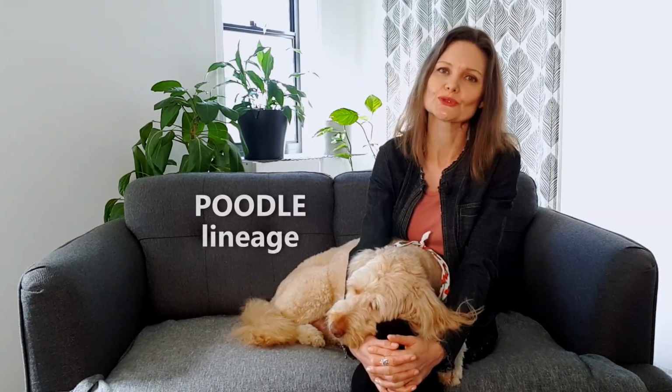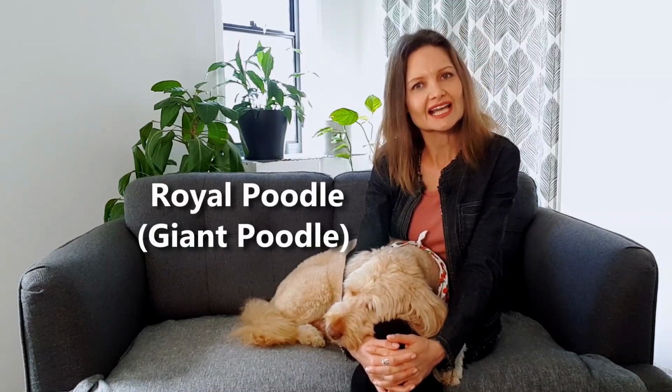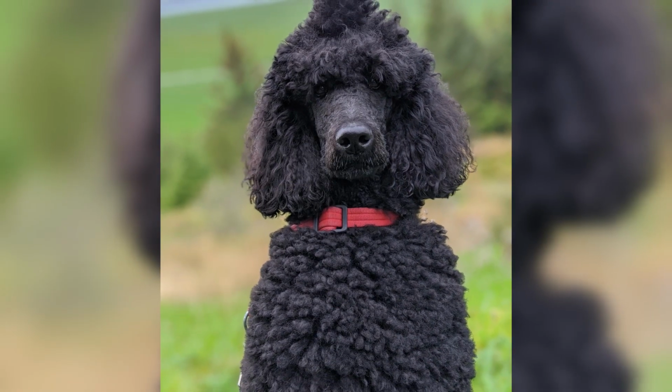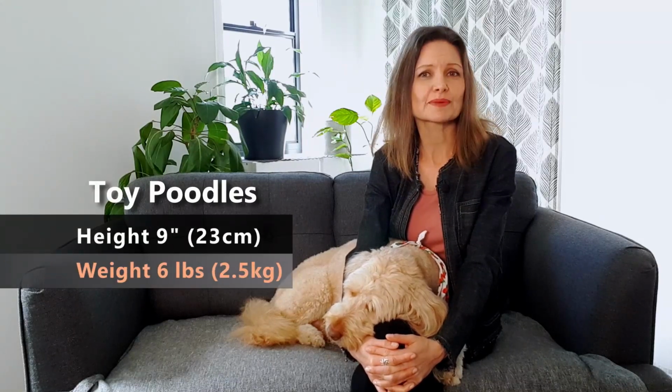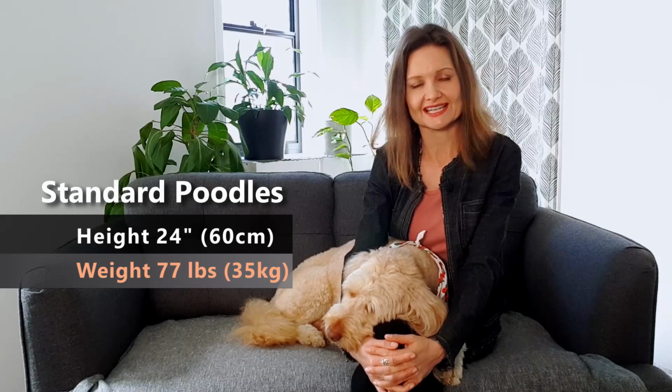Goldendoodle sizes can vary enormously, and the reason why is due to the poodle side of the family tree. Purebred poodles come in 3 official sizes: toy, miniature and standard. And among the standard poodles there is an unofficial size called royal poodle or giant poodle, referring to the larger end of the standard poodle size range. I once saw a lady walking a royal poodle down the street and it was as tall as a pony, though very slender. The size range for adults is anything from 9 inches and about 6 pounds in weight for toy poodles to about 24 inches and about 77 pounds in weight for the largest standard poodles.